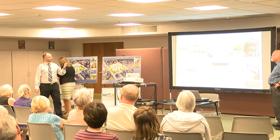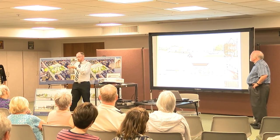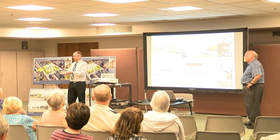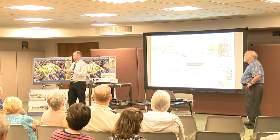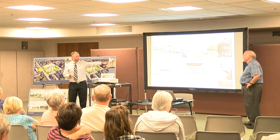One of the things this option does that the other ones don't is pull the corner of the building a little more away from the 6th and Campbell site. So it gives a little more green space for outdoor seating, kind of a plaza, more room for the sculpture that we have over there.